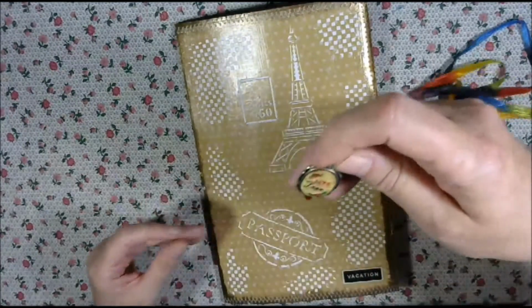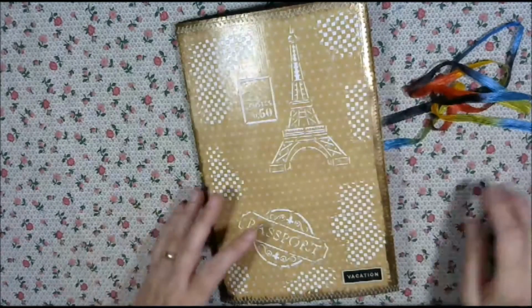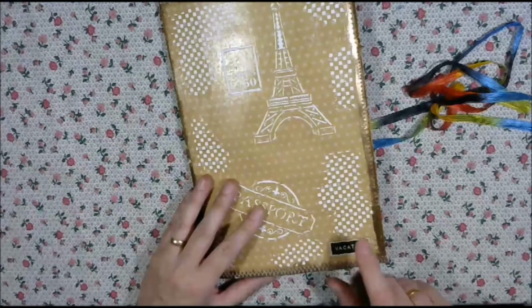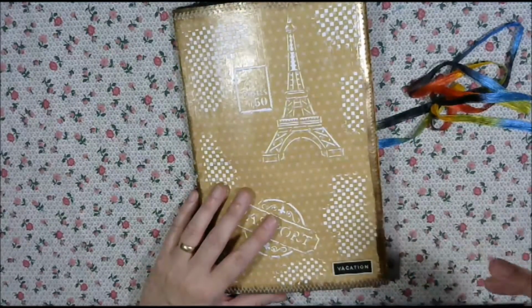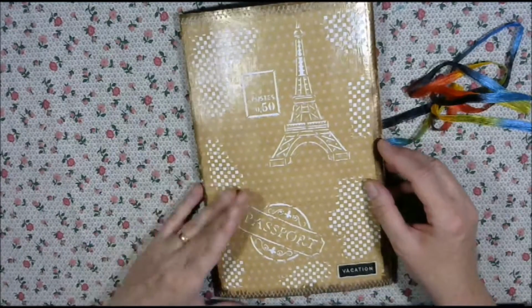And at the end, I added a little metal charm, and it says "Live Free." And here's a little fabric sticker. It says vacation, and I got it off of one of my boys' t-shirts. So yeah, I put it in there, repurposed.